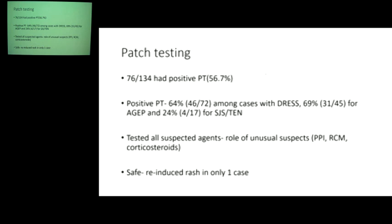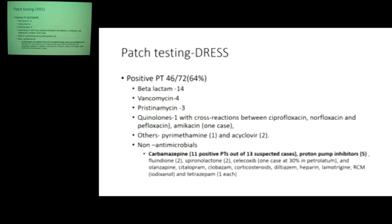So overall, there were 76 patch test positives among 134 patients. That is around 56%. In DRESS syndrome, the patch testing was more commonly positive, and also in AGEP compared to SJS. And the good thing about this paper is that they tested all the unusual suspects, including PPIs, radiocontrast media, and corticosteroids, and they found that it's safe to do the patch testing because it reintroduced rash in only one case.